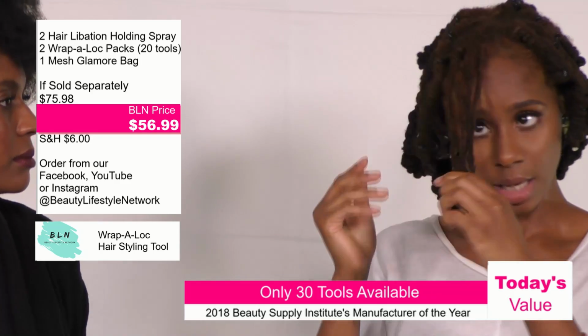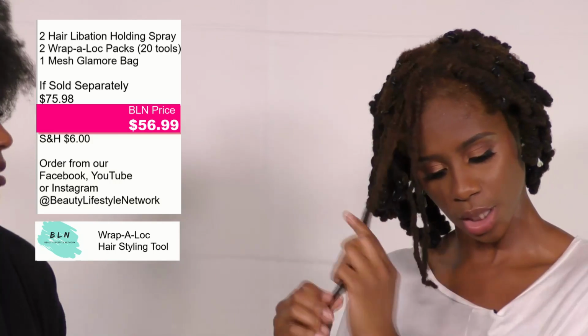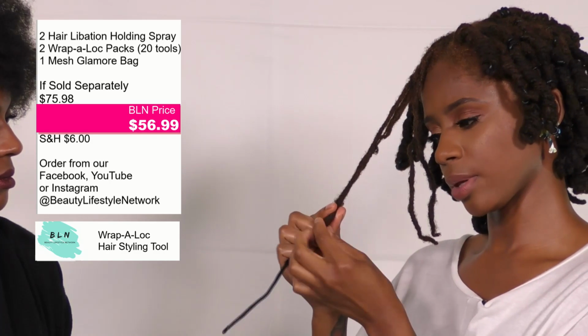Right. So I'll show you another one. Start off with the moisture this time. And I love this styling gel here because it really holds the hair and it gives you a nice shine and moisture. And it has really great natural ingredients. So I go ahead once again, I kind of roll them up together.